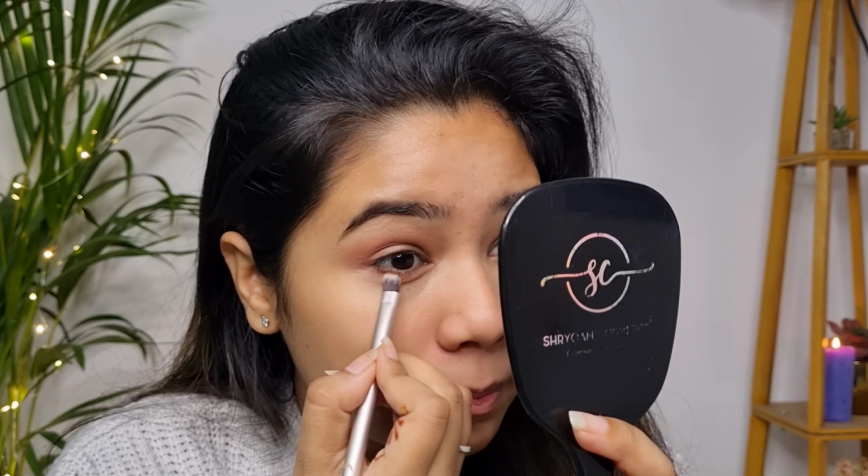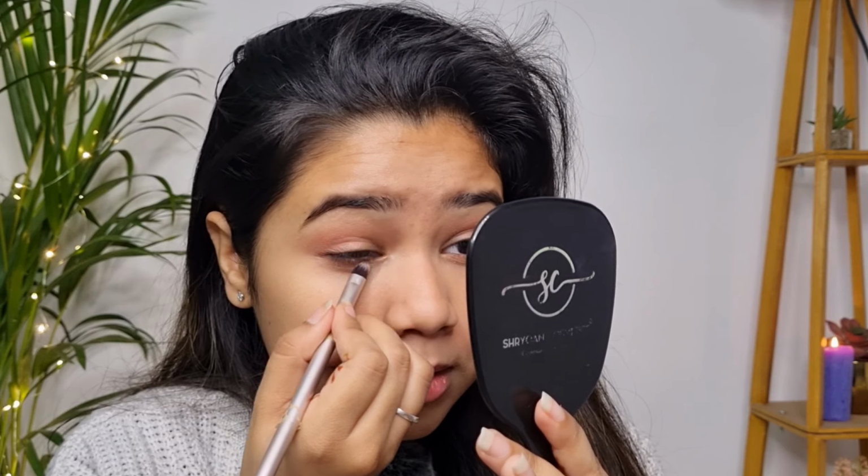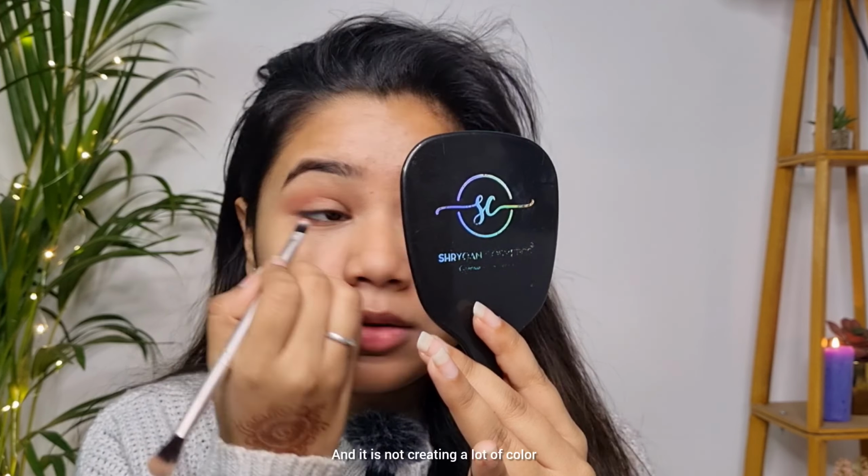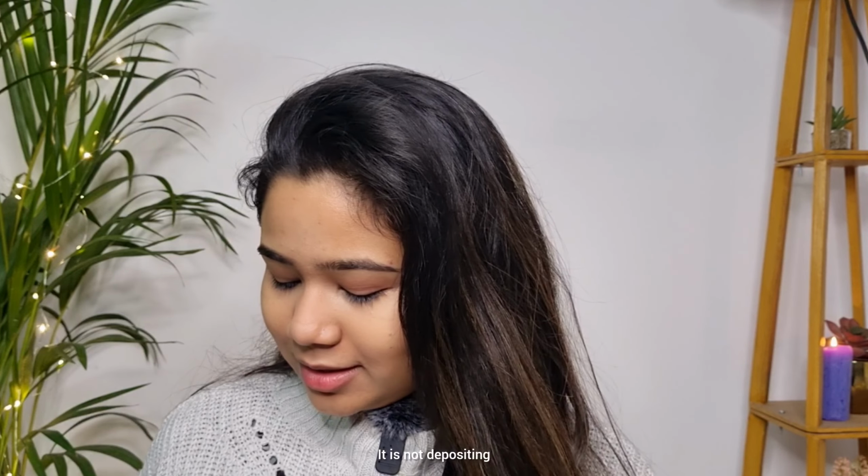I'm going to bahut acche se blend ho raha hai. Seriously, bahut acche se blend ho raha hai. Bilkul patches nahi create kar raha hai aur ekdam se dher sara color nahi ikhatta ho raha hai, deposit nahi ho raha hai. Bahut pyare shades hain, love it.